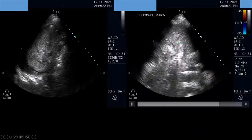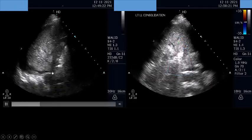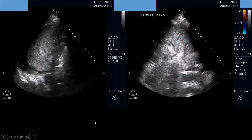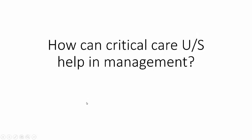You see, there is blood flowing in the consolidation. There is too much consolidation. I keep the date and time in all slides to give the feeling of the importance of critical care ultrasound with regard to the time factor: mild left ventricular dysfunction, grade 1 diastolic dysfunction, right massive pleural effusion, left lower lobe consolidation, in a couple of minutes. How can you treat? We reached the proper diagnosis in a logical way by asking important questions.